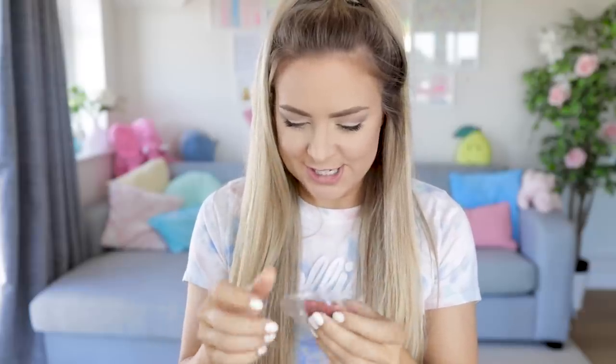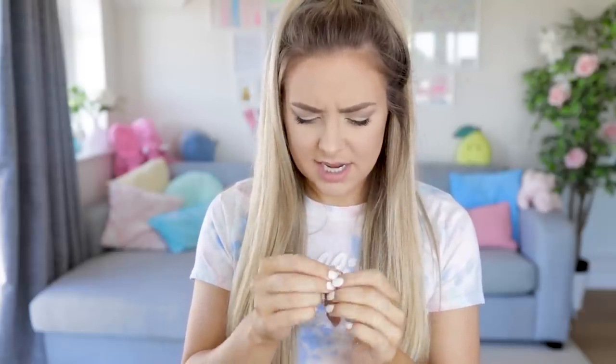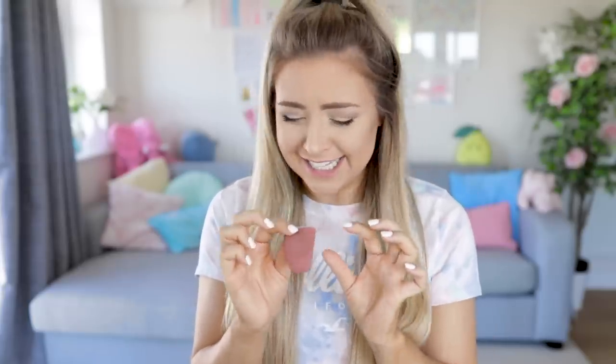This is the stretchy tongue. Oh, this looks really fun. Although, how is it staying in your mouth? So this is, it's actually really gross. It's actually really, really gross. I really don't like it.